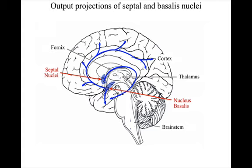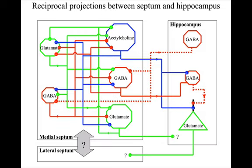In the case of the septal nuclei, all the types of projection neurons target the hippocampus. In the case of the nucleus basalis, all the types target numerous different areas of the cortex. The pattern of projection is very complex and not fully known. But in the case of the septal nuclei, cholinergic neurons in blue target both pyramidals and interneurons in the hippocampus. GABAergic projection neurons in red target hippocampal interneurons, and there's a projection from GABAergic neurons in the hippocampus back to GABAergic septal interneurons. There's also reciprocal glutamatergic connectivity, but the hippocampal targets of the green glutamatergic projection neurons in the septum haven't been identified, and the septal targets of the hippocampal pyramidals are also unknown. Despite the unknown aspects, it's clear that some very complex regulation is going on between the 2 structures.